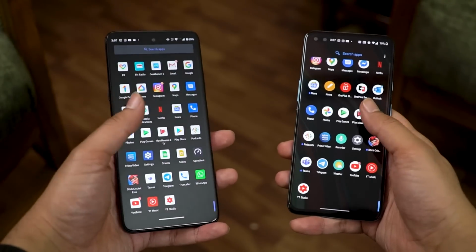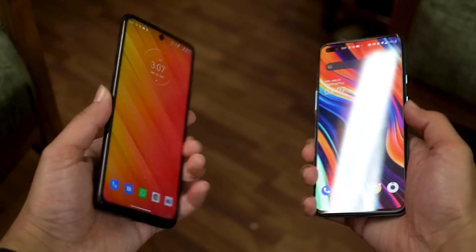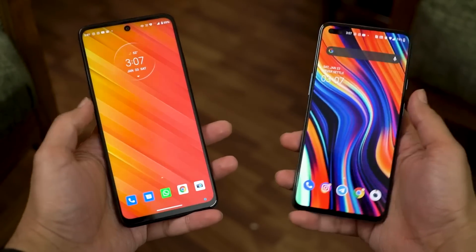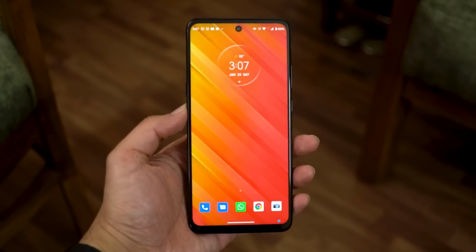To conclude, this round was a very close one. Both the phones are amazing and offer a fast and fluid performance, but if I have to choose one of these phones based on performance alone, it has to be the Moto G 5G. I simply can't ignore the long battery life. The Moto G takes this round.